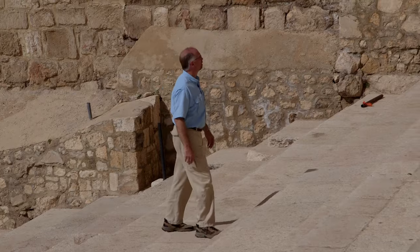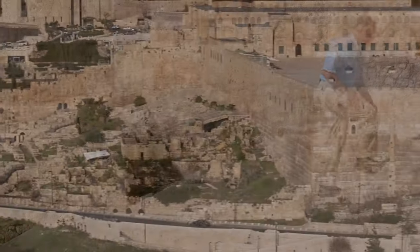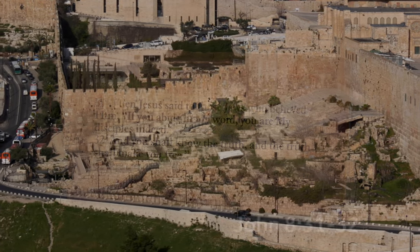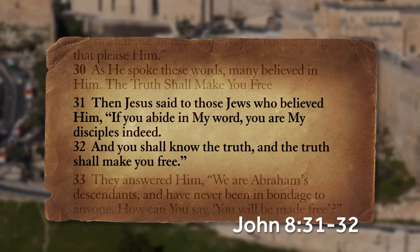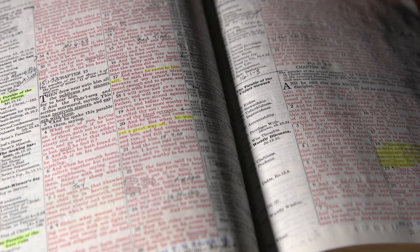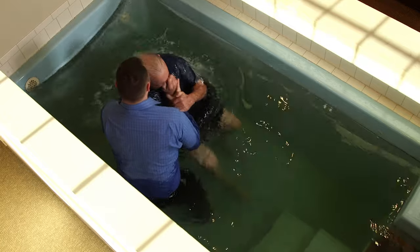From the Southern Steps, we're reminded how greatly we need Jesus' teachings to guide our lives. It was here, near the temple, that the Savior once said, "If you abide in my word, you are my disciples indeed, and you shall know the truth, and the truth shall make you free." Every person today should still be interested in hearing and following the teachings of Christ. By His instructions, we can each be free of sin and celebrate being a disciple of Jesus.